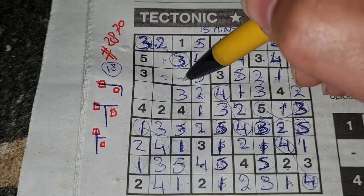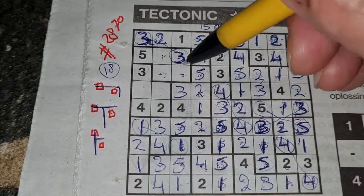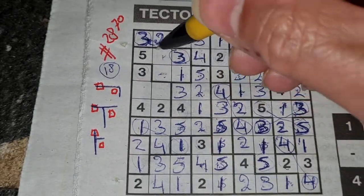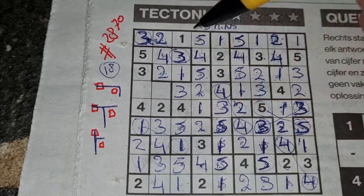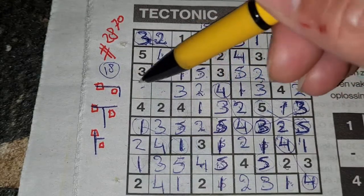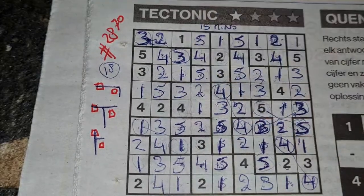Alright, I think this box should be a 1, because it can't be a 2, can't be a 3, can't be a 4, can't be a 5. Yes, definitely a 1. Two numbers left in this area for the numbers 2 and 4. We see here 2, no 2 there, 2 should be here, and the 4 goes there. And the final two numbers of this area are 1 and 5. We see here 1, no 1 there, 1 should be here, and a 5 goes there.